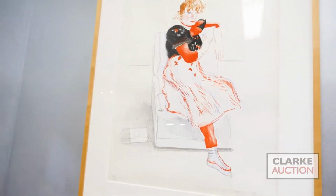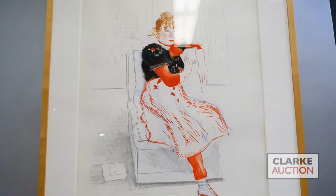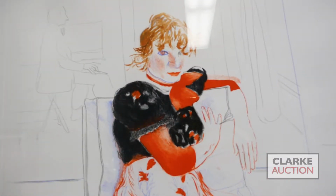Now I'll show you one other work from the same collection. This is actually by David Hockney. And here we have a color etching in aquatint as well, done in 1976, and it's called Celia Observing. It's just a portrait of Celia Birtwell. She was a longtime muse of David Hockney.